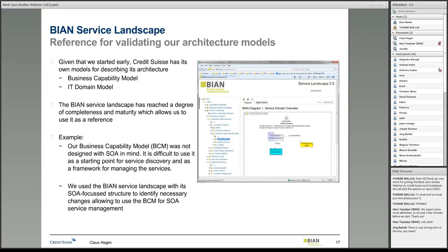On the picture on the right, I'm not sure if you can see this very well at the moment because it's a bit small in this presentation. You see one example, that's the current account service domain, which basically manages all the aspects of implementing and handling a current account. This is information, by the way, which is available on the internet on the BIAN homepage. So if you look there for the Service Landscape 2.5 link, you can get directly to this view on the Service Landscape and can browse through all of the service domains.